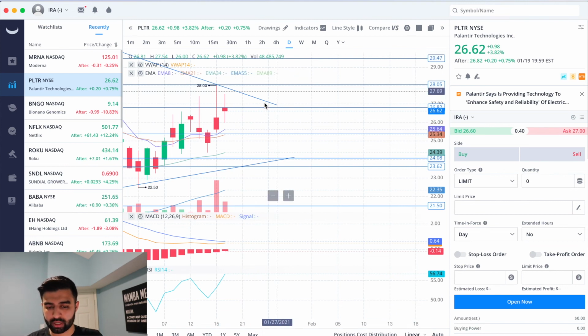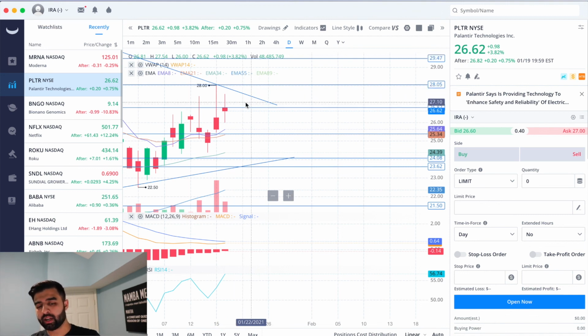But with the positive news we're getting, we could also see a breakout of this line and a push higher. Either way, hopefully we move up from here.